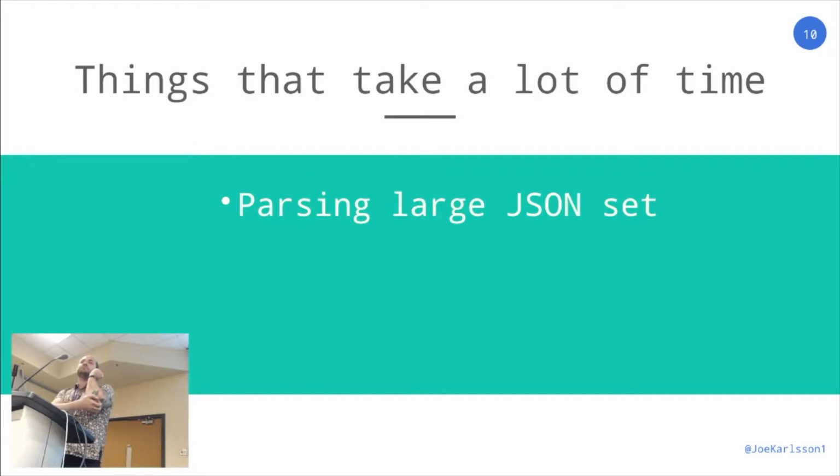They had a job site, and they were sending down about 2 megs of JSON, and we had to process it all on the client. That's what they wanted. Yeah, up front. Up front, it would block the main thread for about 10 to 15 seconds.